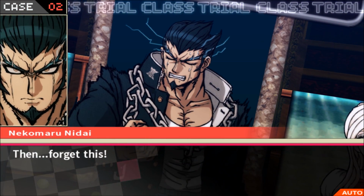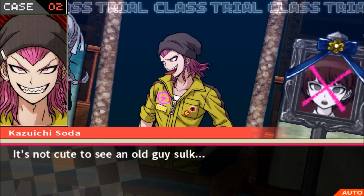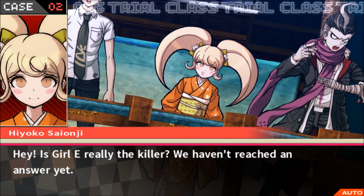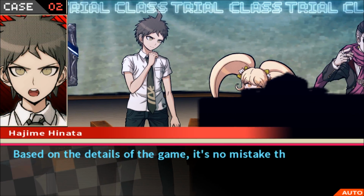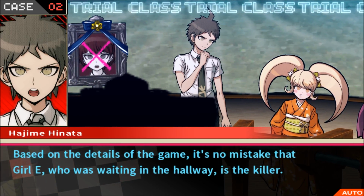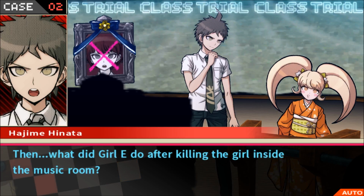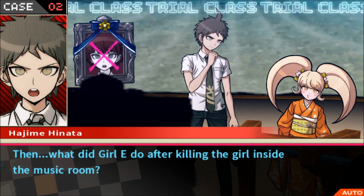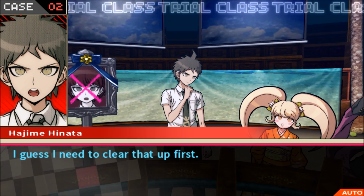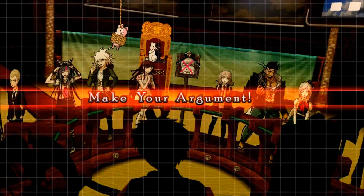Then, forget this! It's not cute to see an old guy sulk. Hey, is Girl E really the killer? We haven't reached an answer yet. Based on the details of the game, it's no mistake that Girl E, who was waiting in the hallway, is the killer. Then what did Girl E do after killing the girl inside the music room? I guess I need to clear that up first. Holy shit, a non-stop debate! I forgot those existed.